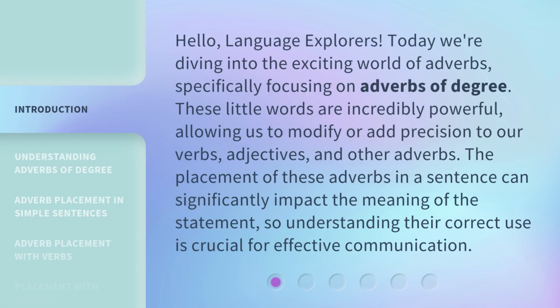Hello, language explorers. Today we're diving into the exciting world of adverbs, specifically focusing on adverbs of degree. These little words are incredibly powerful, allowing us to modify or add precision to our verbs, adjectives, and other adverbs. The placement of these adverbs in a sentence can significantly impact the meaning of the statement, so understanding their correct use is crucial for effective communication.